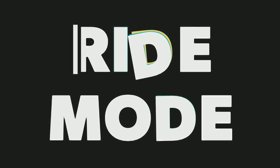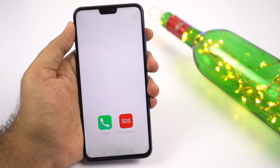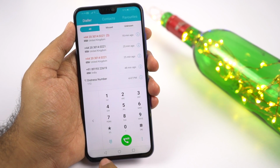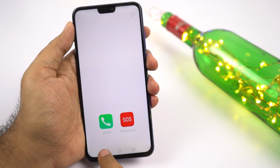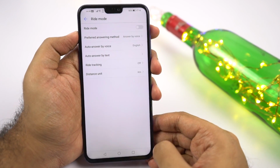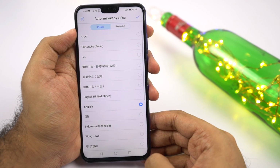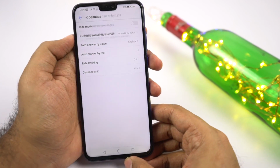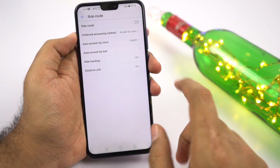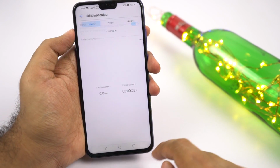Next we have Ride Mode. Now once you enable this feature, you just get two options, either to use your phone dialer or send an SOS signal. Basically, this feature restricts you from using your phone while driving. From settings, you can get additional options, auto answer by text, and even ride tracking. It's a nice feature, but I wish we could automate it, like once you start the ride, it automatically turns on, and once you stop the ride, it automatically stops.